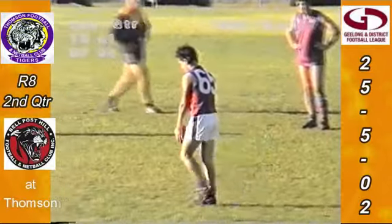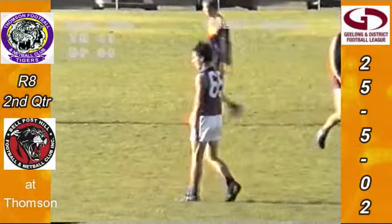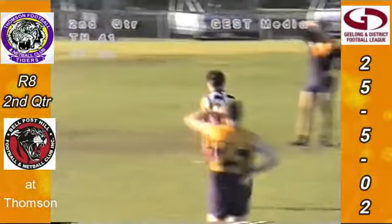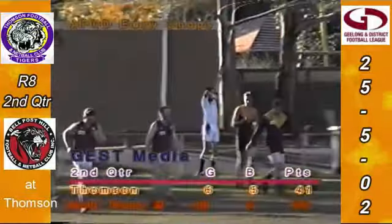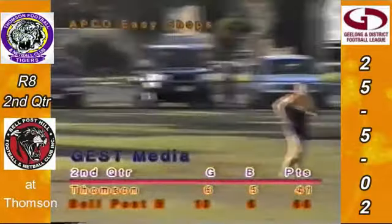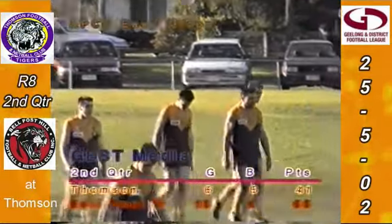So Urquhart now, siren having already sounded for half-time here at Thomson. He's asking the umpire where the mark is as he moves in. Well, it's not a bad looking goal, it's not a real good kick. It's off the side of the boot and missed by a fair margin. So the half-time score will stand. Thomson, 6-5-41. They trail Bell Post Hill 10-6-66. That's on the Raiders bingo half-time scoreboard here at Godfrey Street.